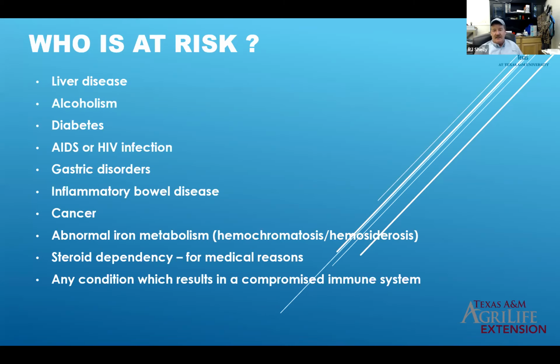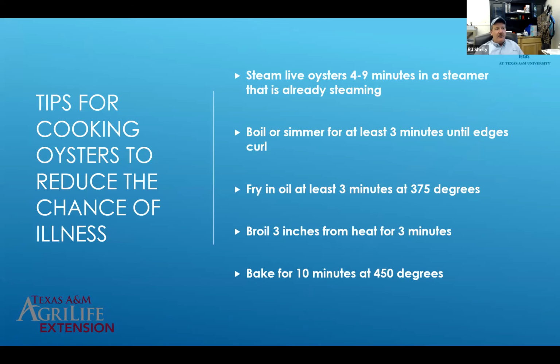So the state health department does go to some medical conventions every year, try to talk to the doctors, so the doctors will remember if they have a patient with one of these conditions, tell them not to eat a raw oyster. If you have oysters and you have any kind of condition and you're concerned, here's the cooking tips that will reduce your chance of illness right here.